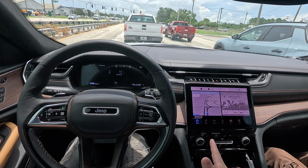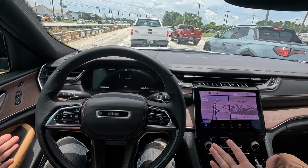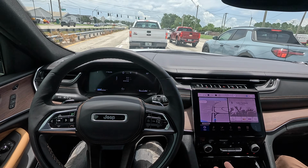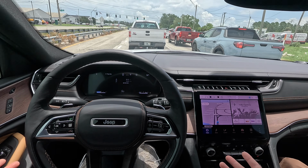The nice thing also though is if you go into Jeep, they are giving a lot of discounts. So you could probably score this for right at $60,000, which is about $10,000 of a discount, making this a killer deal.